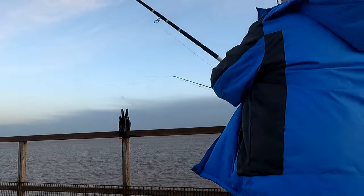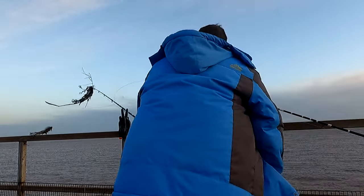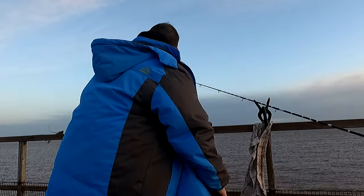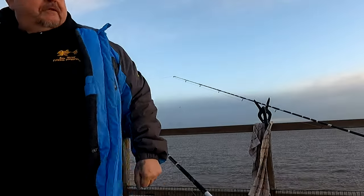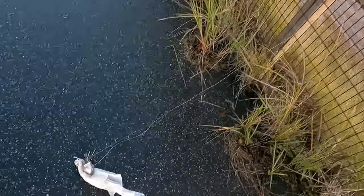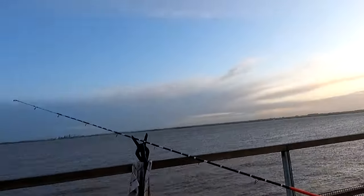Looked like a bite, didn't it, that? Well, that was unlucky, fellas. You've seen the weed, look. That's the weed we've got. And the old tissue fish. But that's what we're contending with. She's calming down a little bit now, though.